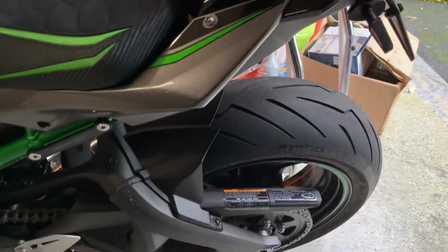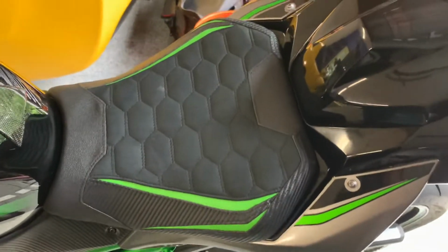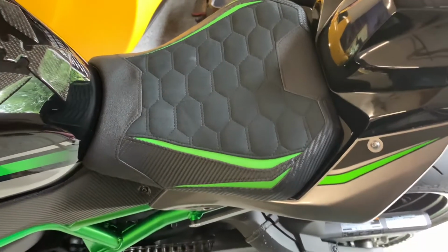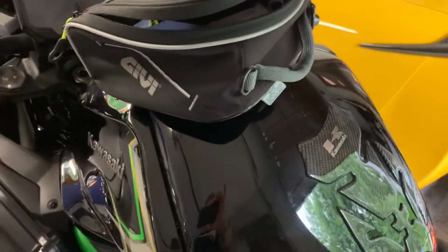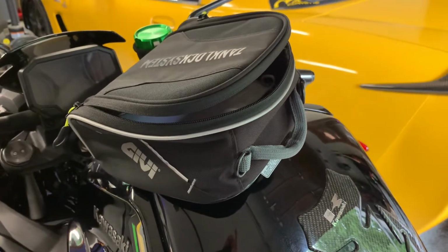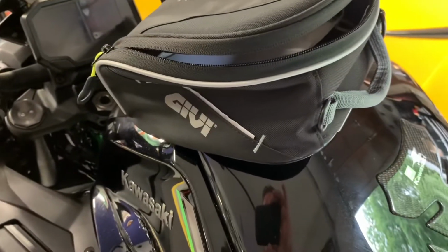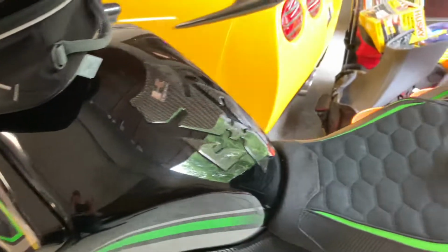Got rid of the passenger pegs. Did go with an aftermarket seat cover. Just think it looks great. Fit most of my bikes that can fit them with the tank lock system from GIVI. That way they're interchangeable. I've got a bunch of different tank bags, different sizes for the different bikes, and the Interlock tank lock system, I think, is just great. A great design. Other manufacturers have come out with them now.